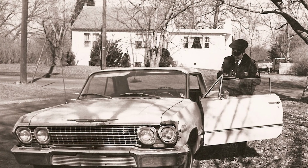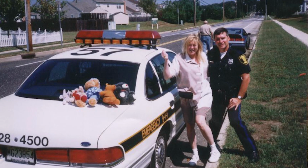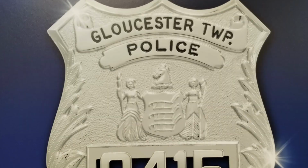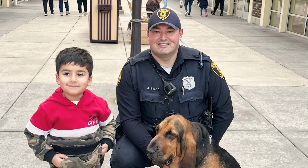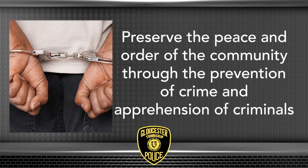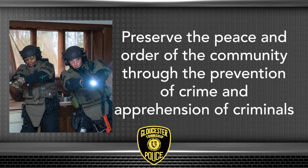For the past 100 years, the members of the Gloucester Township Police Department have dedicated ourselves to the community in which we serve. We recognize our badge as a symbol of public faith and accept it as public trust and hold it true to the ethics of service. As part of our goal, we will continually strive to protect the lives and property of the citizens of Gloucester Township, preserve the peace and order of the community through prevention of crime and apprehension of criminals.